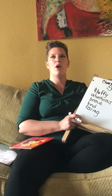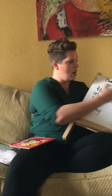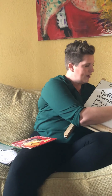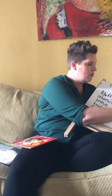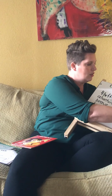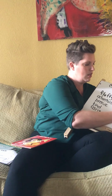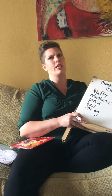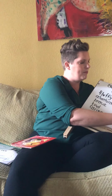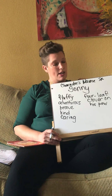Oh, I almost forgot. He has that 4-leaf clover on his left back paw. So I would say 4-leaf clover on his paw. That's a very distinctive mark that he has. There weren't any other bunnies that had that mark.